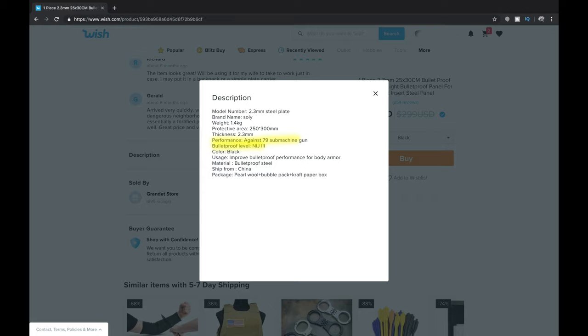Model number is a 2.3 millimeter steel plate. Brand name Solly. Weight is 1.4 kilos. Protective area is 250 times 300 millimeter. Thickness is 2.3 millimeter. Performance against 79 submachine gun. Whoa. Bulletproof level is NIJ 3.